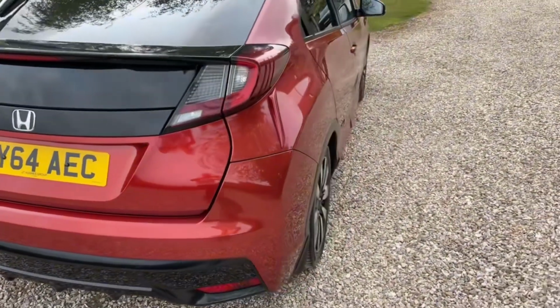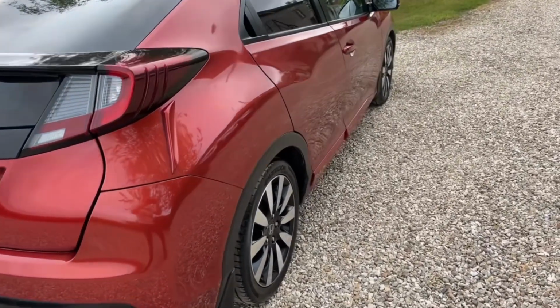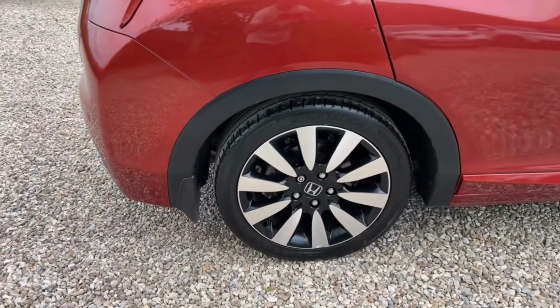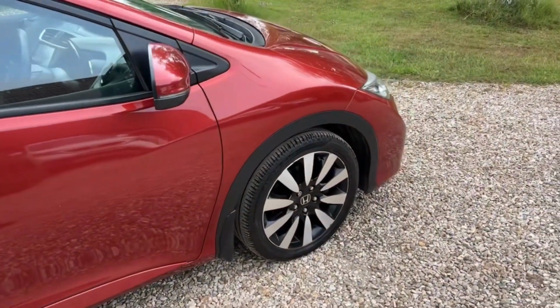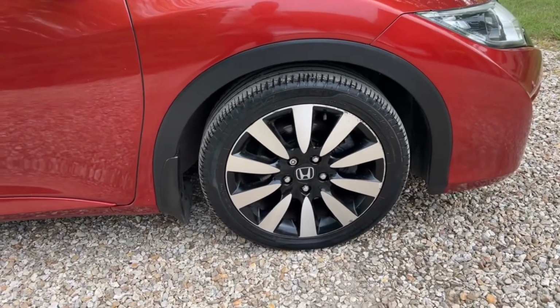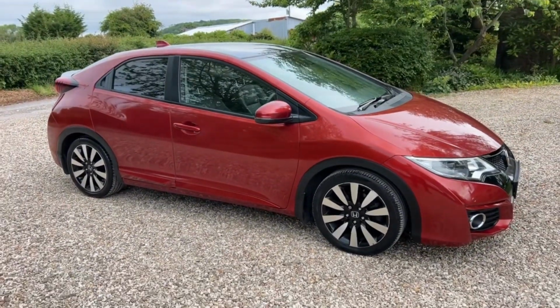Offside, driver side of the car, as with the near side, pretty much looking in a mirror down there, really smooth. Offside rear alloy, absolutely lovely. The main panel work, so clean. And final alloy, again very good, just a tiny bit of curbing on there, but nothing to write home about. But for a car of its age, that is in beautiful condition.